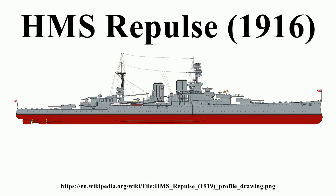The Brown Curtis direct-drive steam turbines were designed to produce 112,000 shaft horsepower, which would propel the ship at 32 knots. However, during trials in 1916, Repulse's turbines provided 118,913 shp, allowing her to reach a speed of 31.73 knots. The ship normally carried 1,000 long tons of fuel oil, but had a maximum capacity of 4,289 long tons. At full capacity, she could steam at a speed of 18 knots for 4,000 nautical miles.